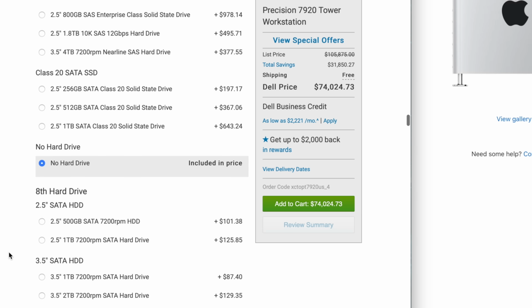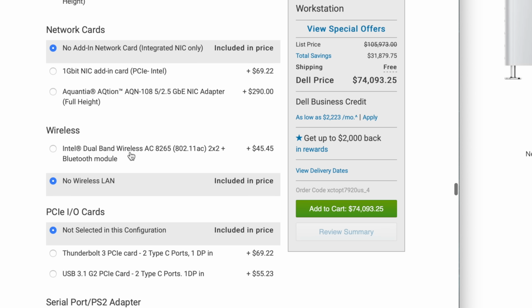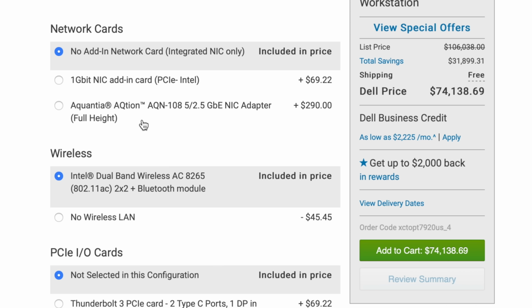So let's skip all these hard drive options. Now going down to the network options, we're gonna choose the dual band Wi-Fi. We definitely want one of those. Now going to network cards, we're looking for dual 10 gigabit Ethernet, but you actually don't have the option. You can only get the 5 gigabit Ethernet, so I guess we're gonna have to go with that. You don't even get 10 gig on this machine.